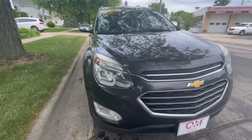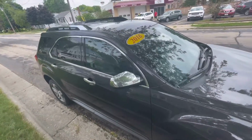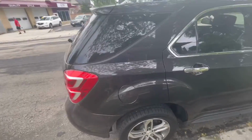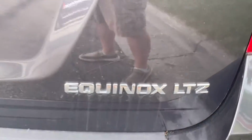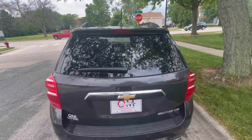As I stated, we are currently walking around a 2016 Chevy Equinox LTZ all-wheel drive. The Equinox receives a little bit of a revised front-end styling for this model year from the years past, with projector beam headlights, LED daytime running lights, and an updated rear fascia with new taillights.